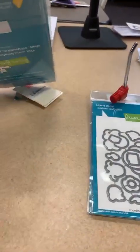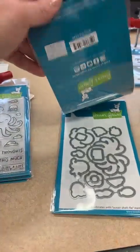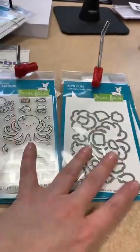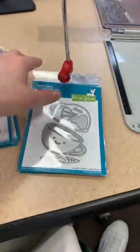Those go together. So this set here is $15.29. This set here is $19.29, and then 34% off your total. And then this one is just so cute.